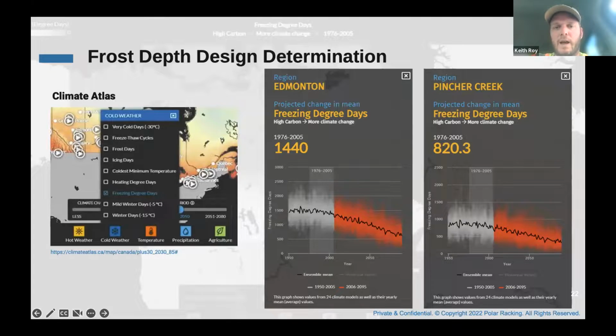So again, Edmonton has a frost cycle rating of 1440. Pincher Creek has a frost cycle rating of 820. And these are all things you can find directly on that website, and you'll get that number directly from the website to use in the determination table, which will be on the next slide.